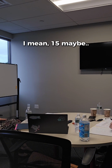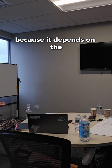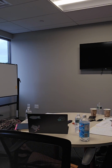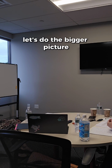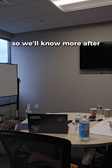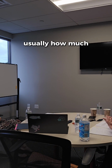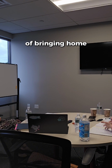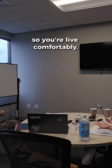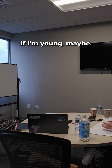You already have the down payment, 20%, plus about 20,000 in closing fees. Yes. Yeah, I mean 15 maybe, at a lower price point, it depends how much they have. Yeah, exactly, because it depends on the monthly payment, right? If the mortgage is 2,000, it's going to be less. I always try to say, okay, let's do the bigger picture. Yes, the calculations. So we'll know more after we meet with the lender. Usually how much of your take-home pay should you put toward the mortgage so you live comfortably, because I really don't want to just pay the mortgage.